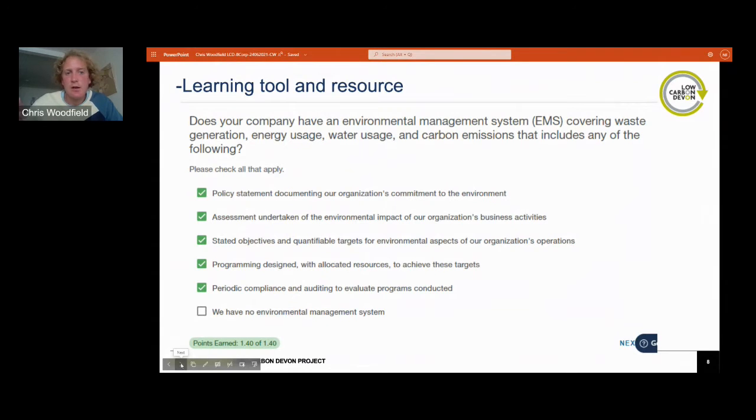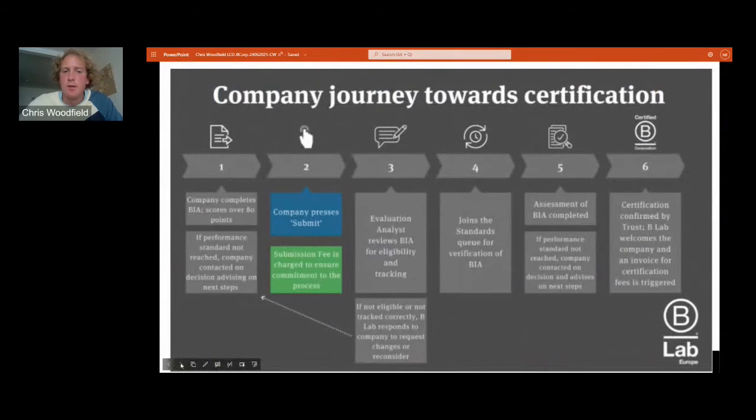So you can see how you can use this as a tool in itself to see what you need to do to improve. It's not just about finding out where you're not achieving so well, but it actually provides you with guidance and a tool with which you can actually improve. So I think that's what's really great about the B Corp. It's not just a stamp, but it's actually an ongoing process of improvement and learning. So I just thought I'd highlight that to give you a flavor of what's on the B Impact Assessment.